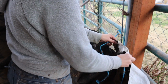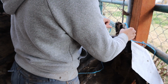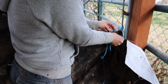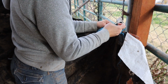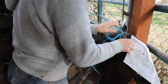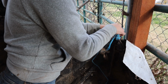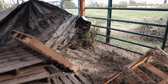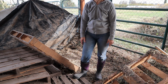Let's see if we can get this done. Let's see. Well, not too sturdy, but oops, I just undid it. Not too sturdy, but it'll hold it in place anyway. There we are. Couldn't find where I put my gloves.